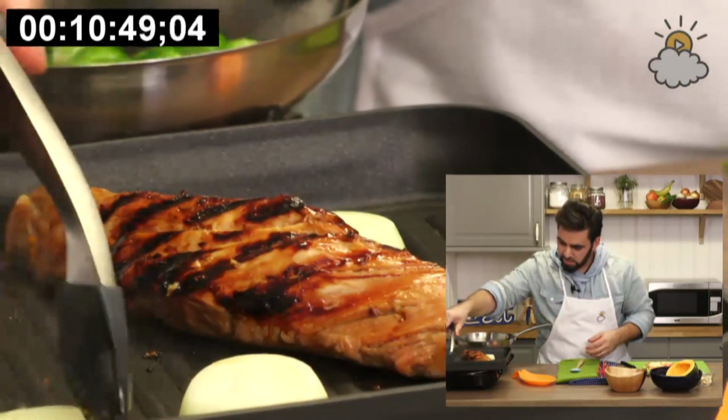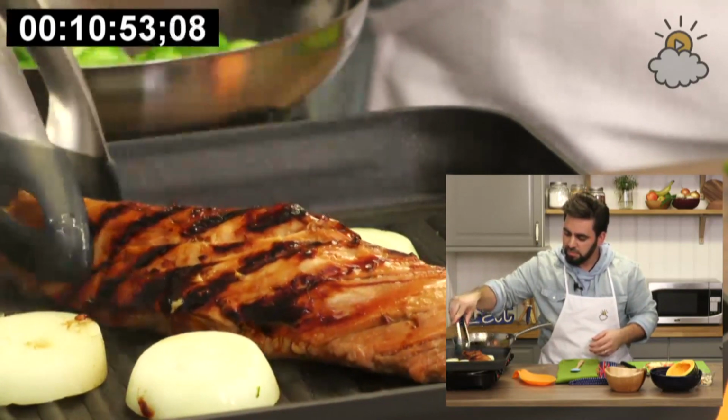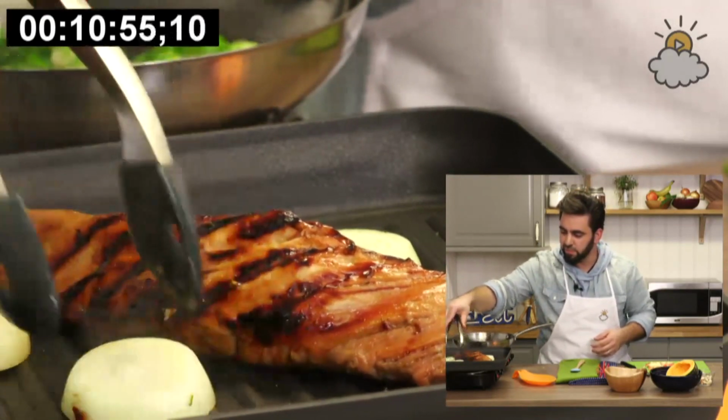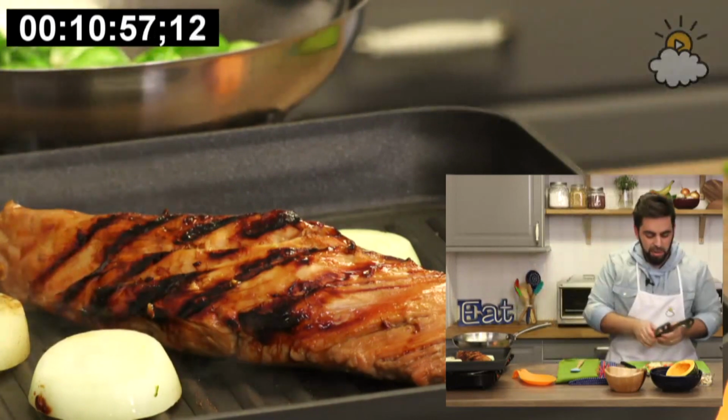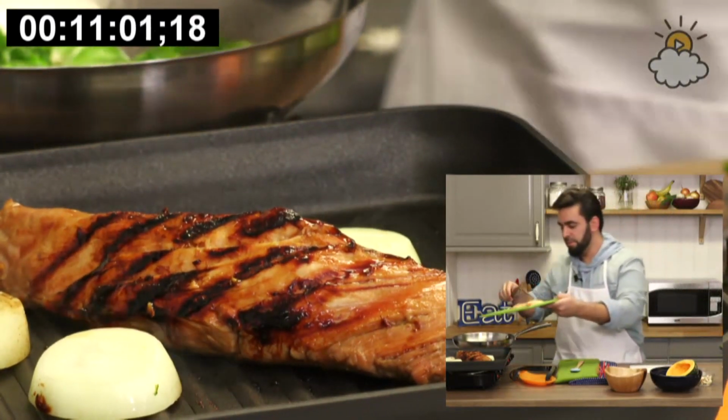We have a viewer, Sojanda, from Albania, says great for dinner. It is great for dinner. It's great for any time. On the healthier side of things, so you can eat a lot of it. I'm going to add this apple in here.